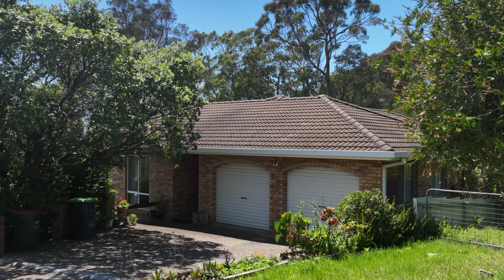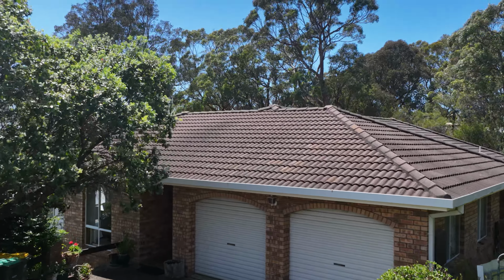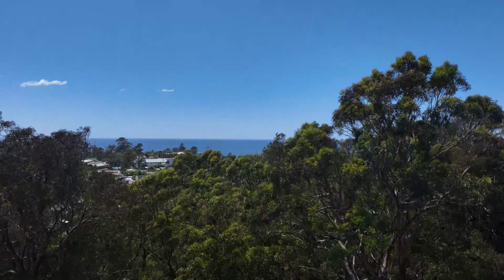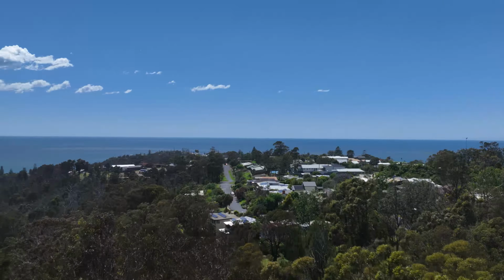Hi, I'm Paul Griffin, and on behalf of the team at LJ Hooker and Bega, welcome to 18 Stafford Crescent here in Tathra. An amazing property with three bedrooms and two bathrooms upstairs, plus a self-contained two-bedroom granny flat downstairs. With amazing views, backing onto the reserve, what more would you want to see? Let's go and have a look around.